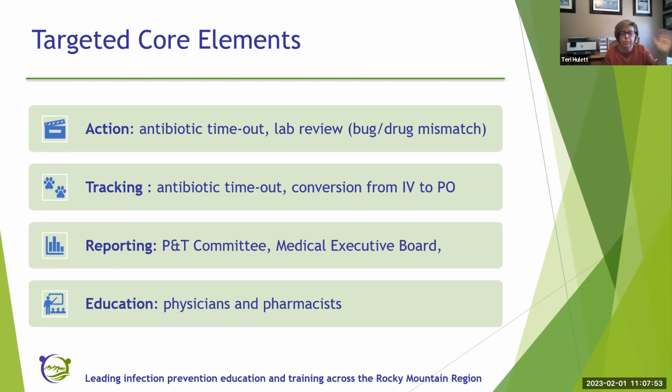So again, going back to the previous slide: action, tracking, reporting, and education. Historically, the traditional teams, these would fall primarily to the leaders of your antibiotic stewardship team. So your physician, ID physician, or a physician if you don't have an ID physician, or the pharmacist would address each of those. With respect to nursing, what the current literature shows is that nursing really does play a role with respect to action. They can implement a timeout. We want nursing staff to understand those lab reports that come, so we work with them to explain what a sensitivity report is and what all the information on that sensitivity report is. So they impact that.